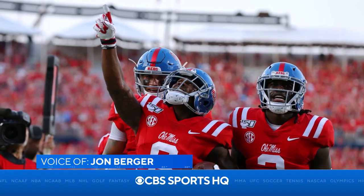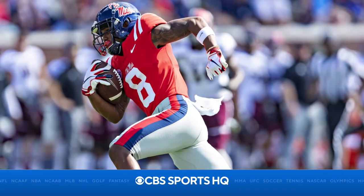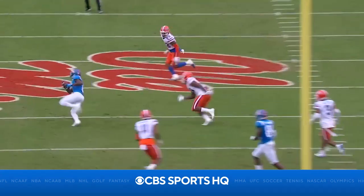Elijah Moore, the wide receiver out of Ole Miss. Lane Kiffin, when he took that job, really took a look at Elijah Moore and made him a mainstay playmaker in that Ole Miss offense. He kind of reminds you of Cole Beasley.